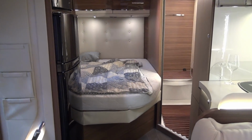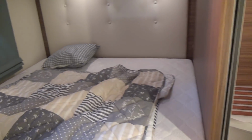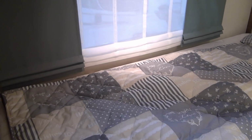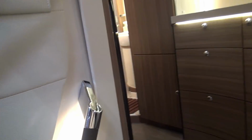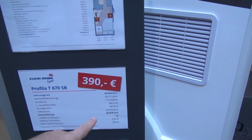Also, when you get older, you get into a bed of this nature. You know, this is coming up. It's not easily accessed. I mean, it's only just a bit higher than the beds that people have at home. So on the whole, I think that's a very nice vehicle. And there's the bad news. Nearly 70,000 euros.